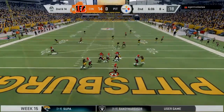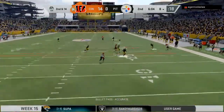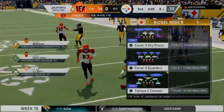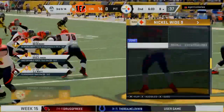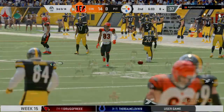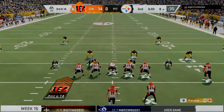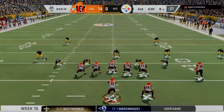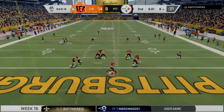Throwing on second and 14. Wentz. And this one incomplete. Too much contact to hold on to that one, and it's third down. Brandon, it looked like he had his hands on it for a moment, but let's face it, that was going to be a tough catch all the way because of the presence of the defense right there as he was trying to haul it in.